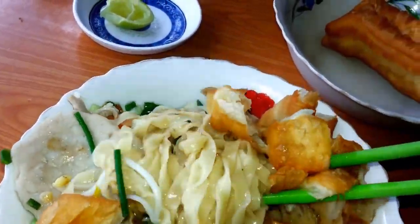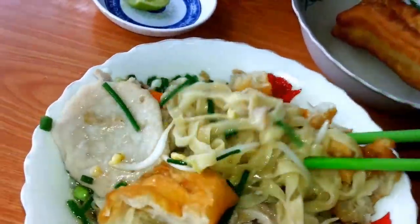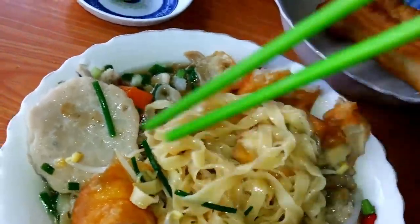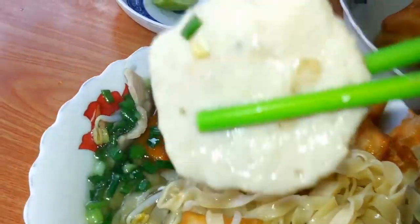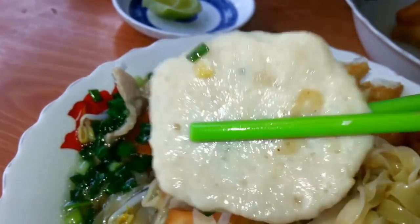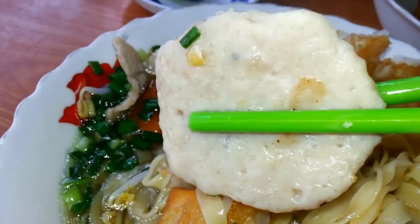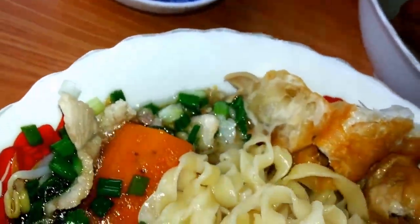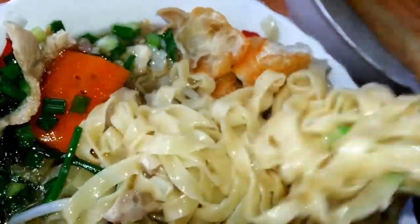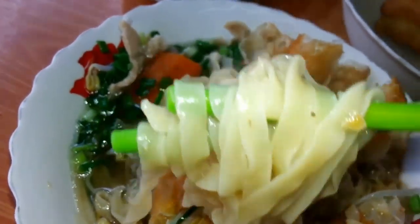So this is another kind of ingredient for your noodle. It is a pork fish cake. It's a cake made from pork. Yummy. Oh, looks very good.